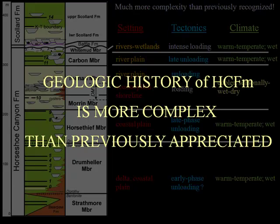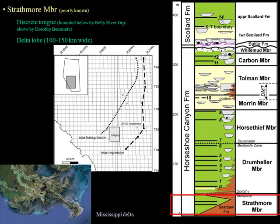It's complicated. All right, I just burned 5-10 minutes going through that geologic history, and I could have just put this slide up. It's complicated. It's way more complicated than we ever knew. And that is really neat. That's really, really cool. There's some other information that we've gleaned from this study.